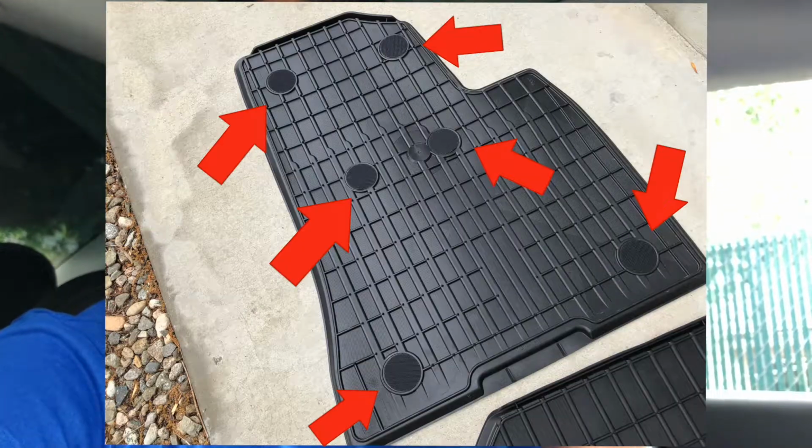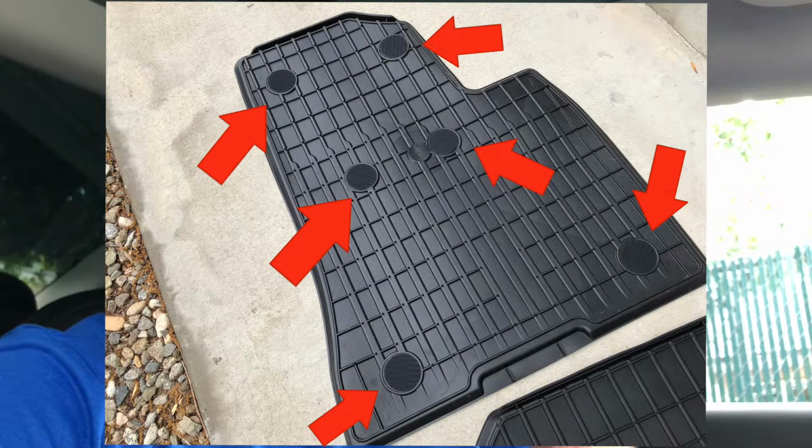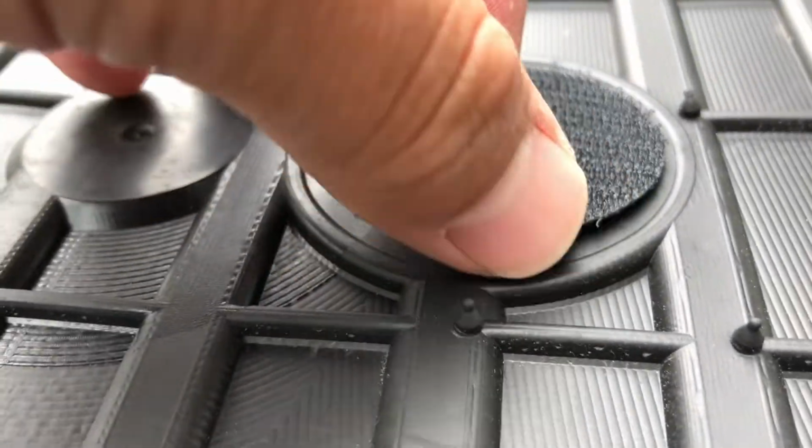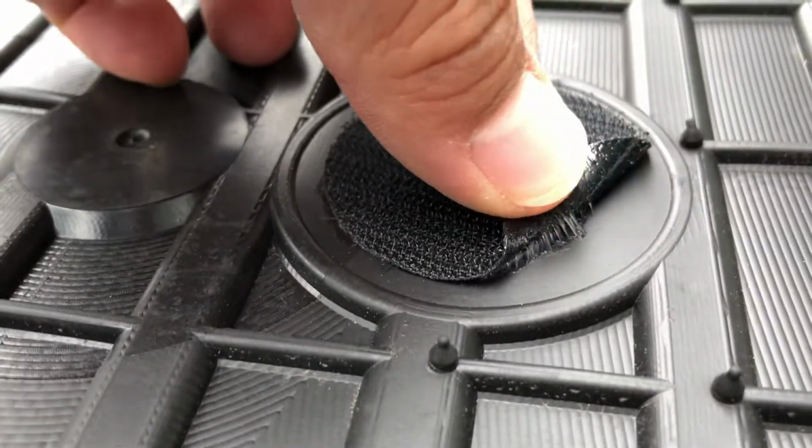So I noticed that the second time that I removed the mats, the 2 front mats in the front seats, they have some Velcro pads that are glued underneath the mats that hold it down to the floor. Now I noticed that the pads started peeling away from the all-weather mats, so they're held on by glue.